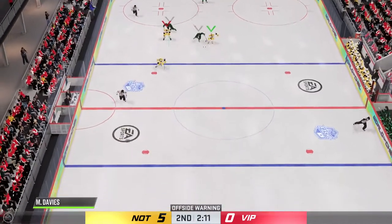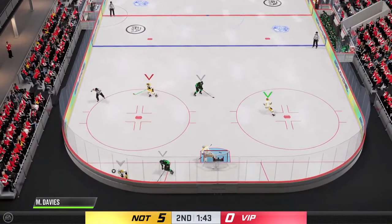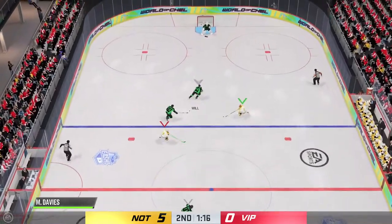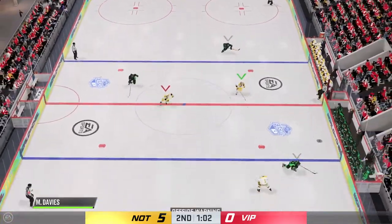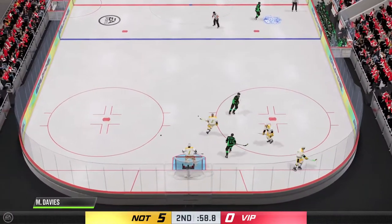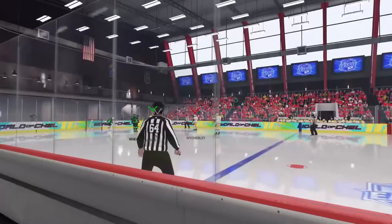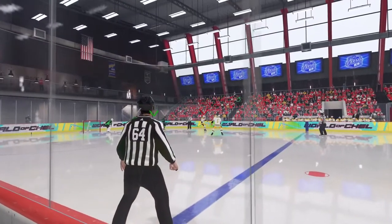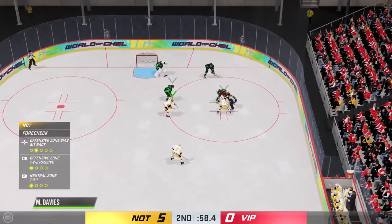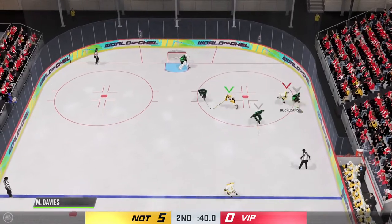Nottingham's got it and they're on the attack. Great hustle to come up with the puck. And now it's over to Davies. And they cough it up in the neutral zone. Offside the call. We'll get a faceoff coming up. Second frame almost done. Well inside a minute now.